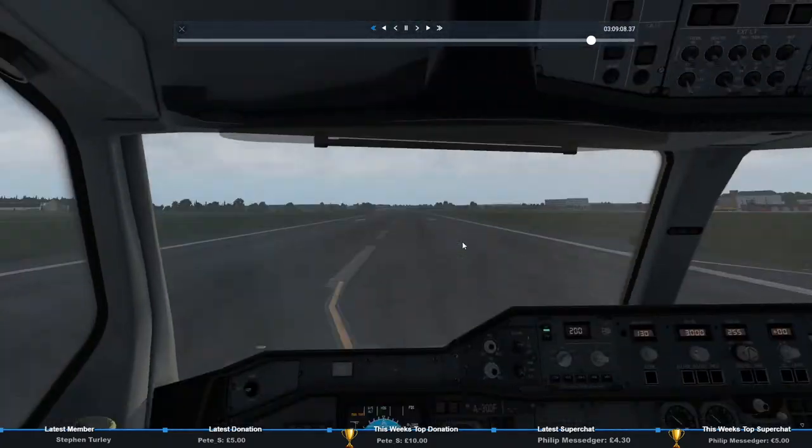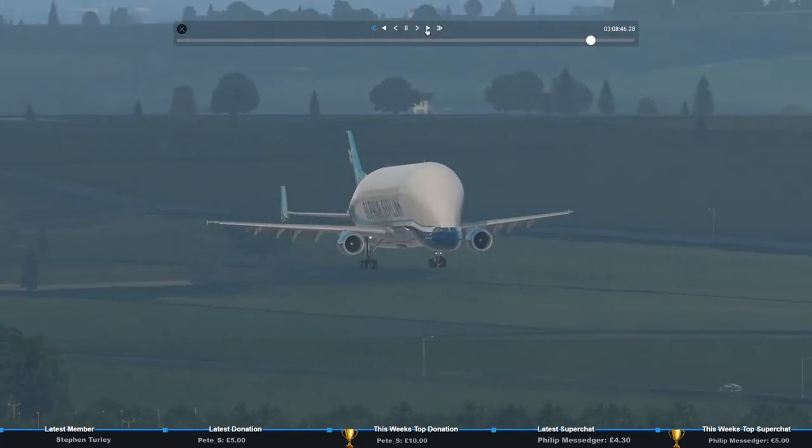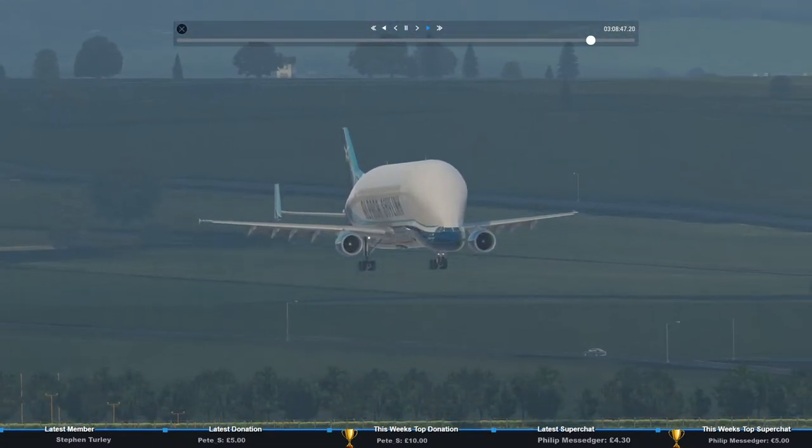To put you in the tower view. What's the tower? Can't remember. Yeah. I've had some tower controllers today.